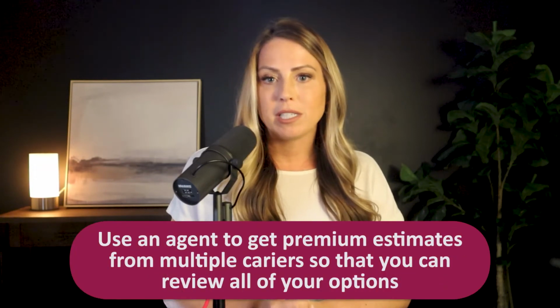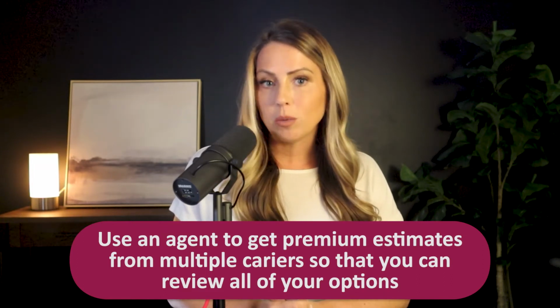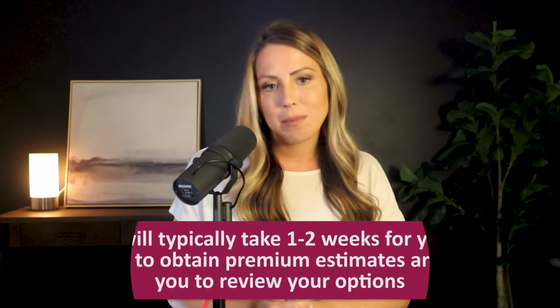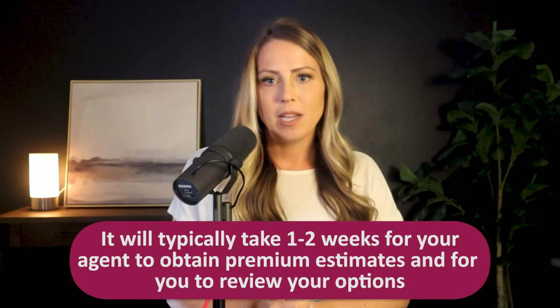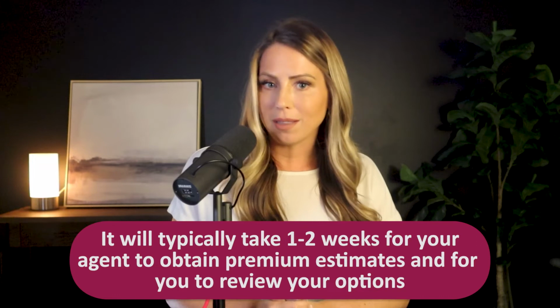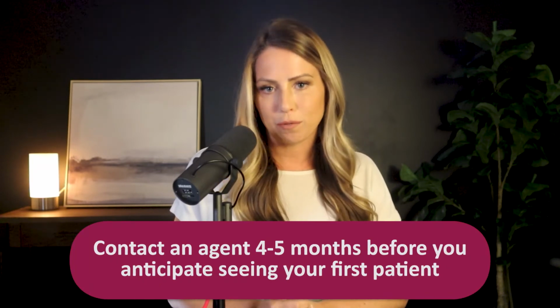Most doctors don't really know which carrier is best, and in order for you to get a clearer picture of the market and really understand your options, we recommend a more methodical approach. Instead of just applying with the first carrier that comes to mind, use an agent to get premium estimates from multiple carriers so that you can review all of your options and then apply with the carrier that you select. Instead of a few days, this might take you 1 to 2 weeks, but it's a more comprehensive approach and you'll sleep better at night knowing that you've done your due diligence in finding the right policy at the best price. It's generally recommended that you contact an agent 4 to 5 months before you anticipate seeing your first patient.